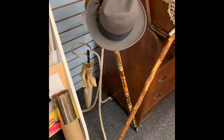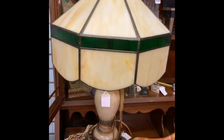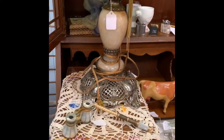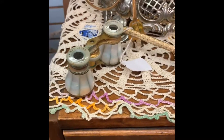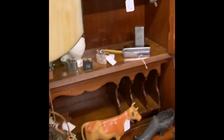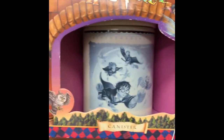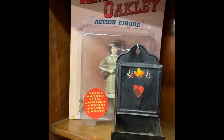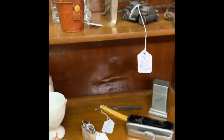This is Luann's area. She has some nice canes and some hats. Oh, that's a pretty lamp. Look at that lamp. Very nice marble bottom. Oh, look at those opera glasses. They are beautiful. Mother of pearl with the handle. Very, very nice. Harry Potter. Harry Potter canister. That would be nice for someone. Annie Oakley. Very cool. And Luann's prices are very good, as is everyone's.